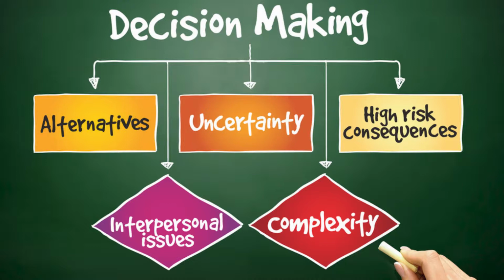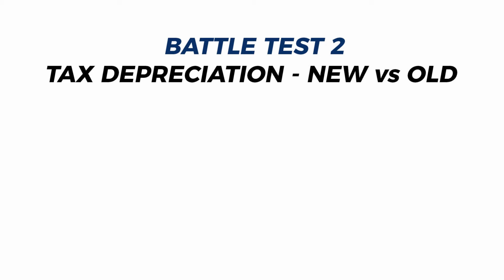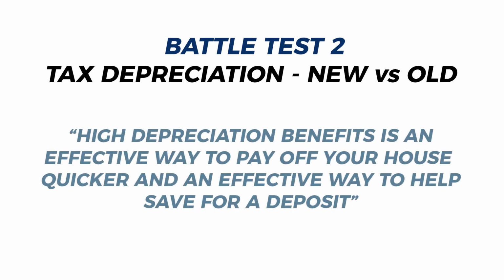But what if we were to tell you it shouldn't be the deciding factor? In fact, it should be a very small factor at all when deciding to buy a property. And we'll show you right now by backing that claim with real data. Which brings us to battle test 2 of tax depreciation new versus old. High tax depreciation benefits is an effective way to pay off your house quicker and an effective way to help you save for a deposit.